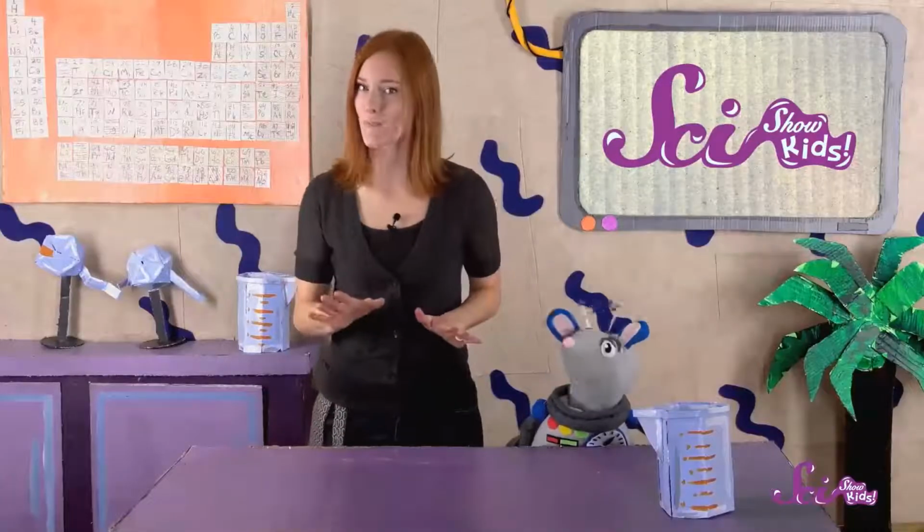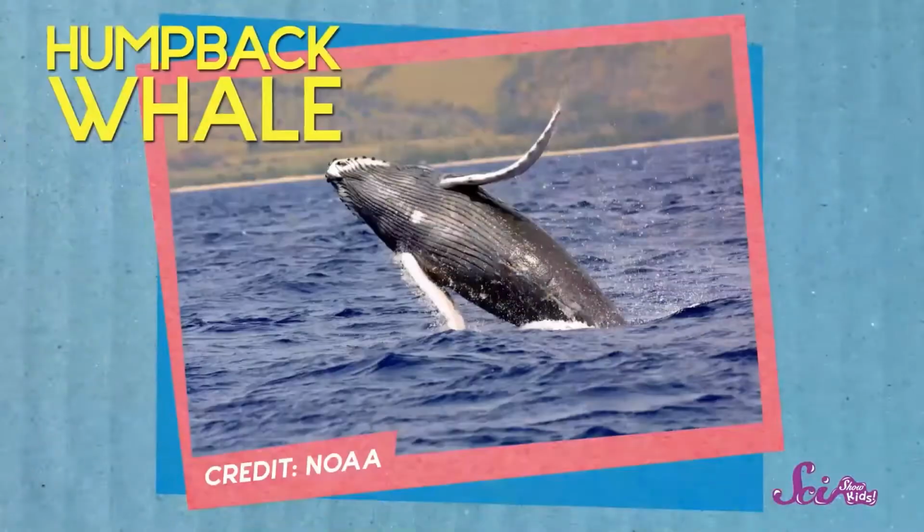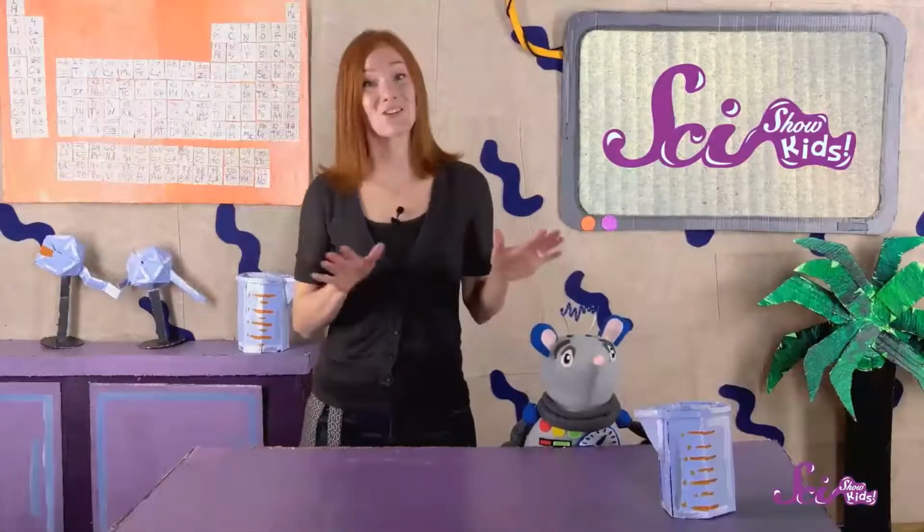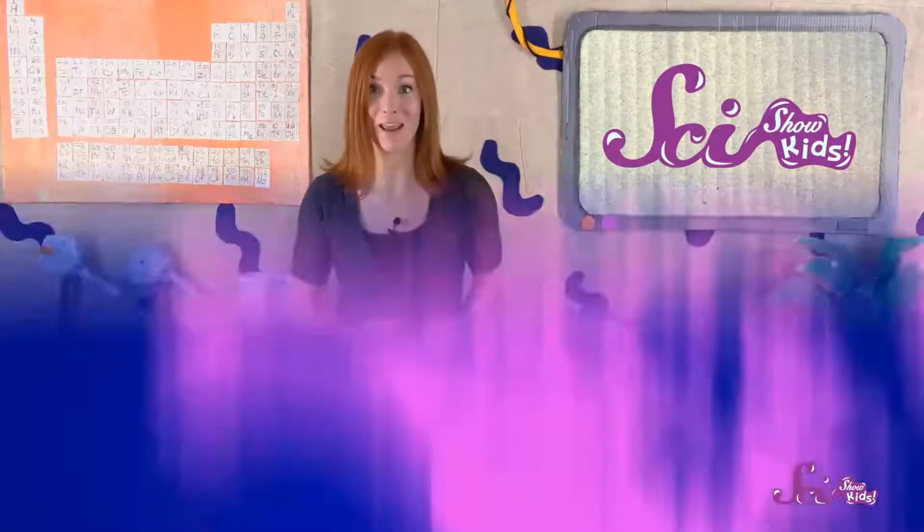Lots of kinds of whales migrate, but the whale that migrates the farthest is this one, the humpback whale. Most kinds of humpbacks spend the summer in cool waters up north, near places like Alaska. All summer, they eat things like shrimp and small fish, building up the energy they'll need for the trip they're about to take.